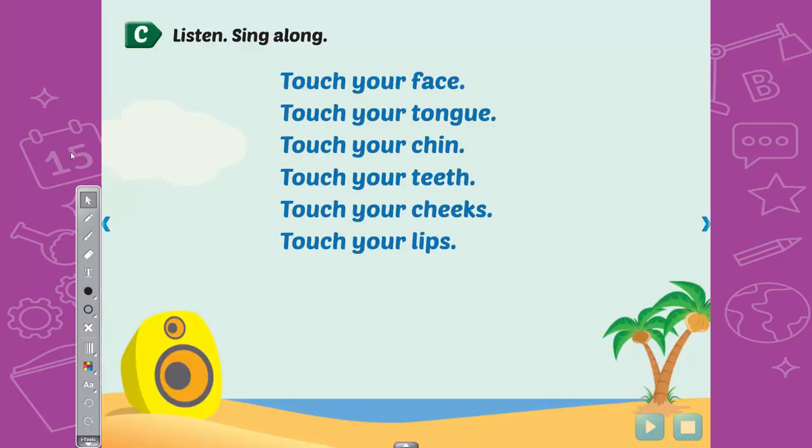C. Listen. Sing along. Touch your face. Touch your tongue. Touch your chin. Touch your teeth. Touch your cheeks. Touch your lips.